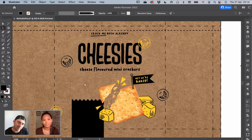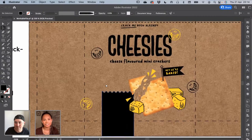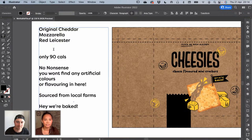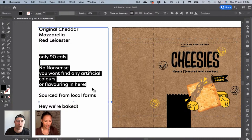Are you still loving the ticket idea? Yeah, I do still think that's quite cute. And once we've got the information on there. So let's get on with the information here. We've already got this, which is the tagline. Yeah, and can you remind me what content's going in that spot again? Is it the calories or what was it? Yeah, we're going to have this. No nonsense, just the important stuff.